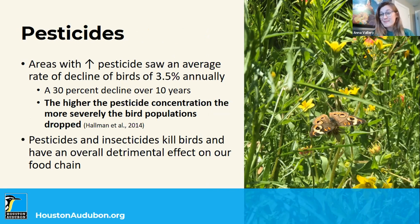Okay, pesticides. So pesticides, this is more directly related to the native plant, the number one thing of bird-friendly communities, which is providing habitat through native plants. Because planting native plants truly is all about supporting our native insect populations. And our native insect populations then support all of the other wildlife populations in our area. And this is true in any region across the world. Without your native insect populations, you don't have birds and other wildlife.